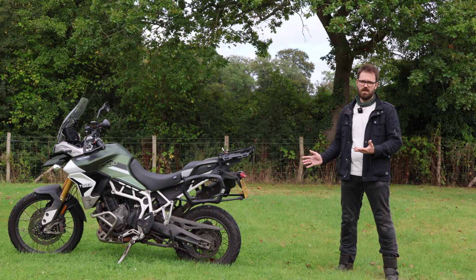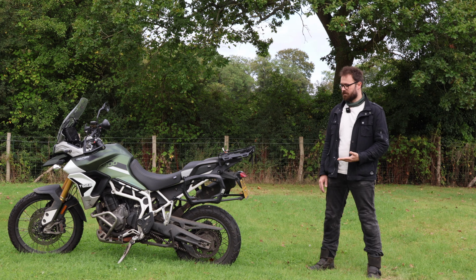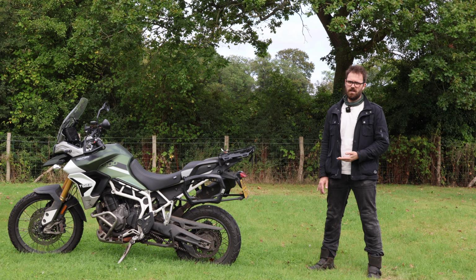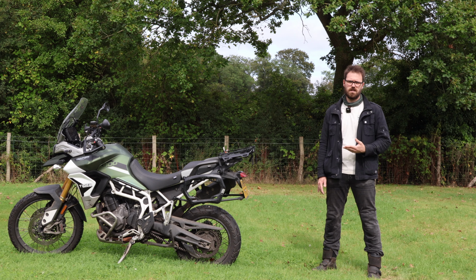Sticking on the theme of accessories, needless to say, after having this bike for 15 months, I have fitted a few of my own, all of which are from third parties. The first thing I did before I got into off-roading was to fit an aftermarket exhaust. This one is from Scorpion. They describe it as a half system, but in reality it's just a slip-on end can. It does do a fair bit to make the bike lighter, and it does make the bike sound a bit better as well, especially with the baffle removed.